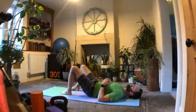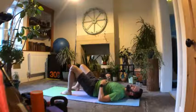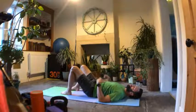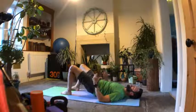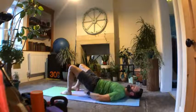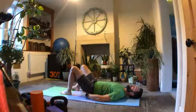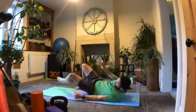I'm going to go 2 more, roll into the floor, that's 4, and then back down from there. Squeeze the bum, lift them up. Not a big lift, so we're not going into that high bridge that we normally do, because we're just focusing on all the work down here, and then we relax them down from there.